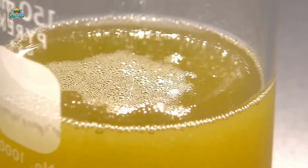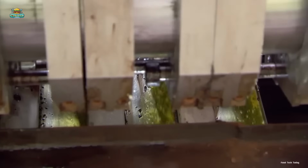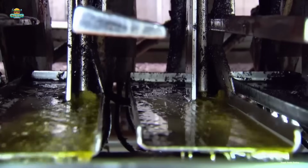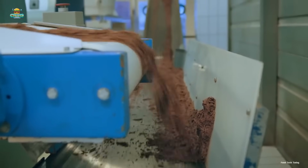Cocoa butter, a natural fat that gives chocolate its smooth, creamy texture as it melts in your mouth. The cocoa butter is then filtered and refined to remove any impurities, ensuring the highest quality. Cocoa powder, the ingredient responsible for chocolate's deep, rich flavor and characteristic color.